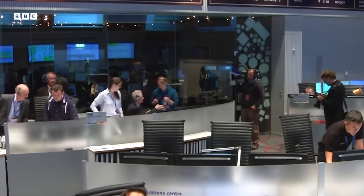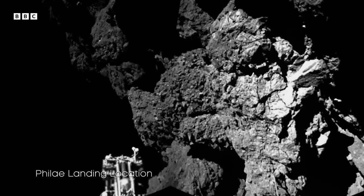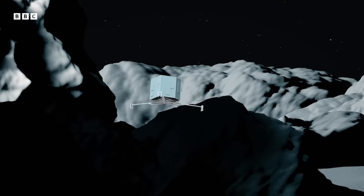And then the news came in. So we did land somewhere, and we still had radio contact. We still received signals, and this was the moment of great relief, because that was the moment where we knew we are at the surface and we can still communicate with the lander. But the good news didn't last long.